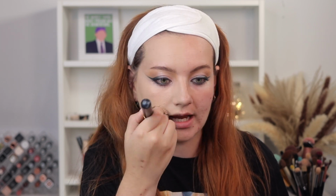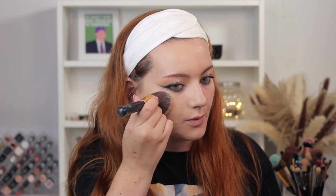I'm definitely going to have to start using this on clients. If it wears well, it has made its way into my kit so far. It's definitely giving a soft matte finish. I wouldn't say it's a super natural finish. I do think KVD leans more into matte finish foundations, but looking at that already, no foundation at all, and that's only one honestly pretty thin layer. I've got quite a bit of product left on the back of my hand.